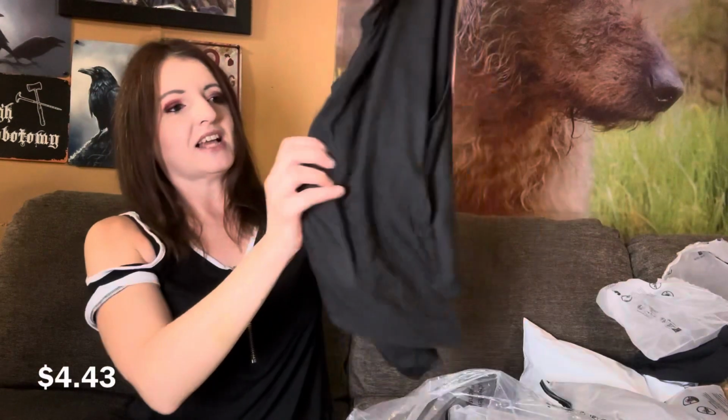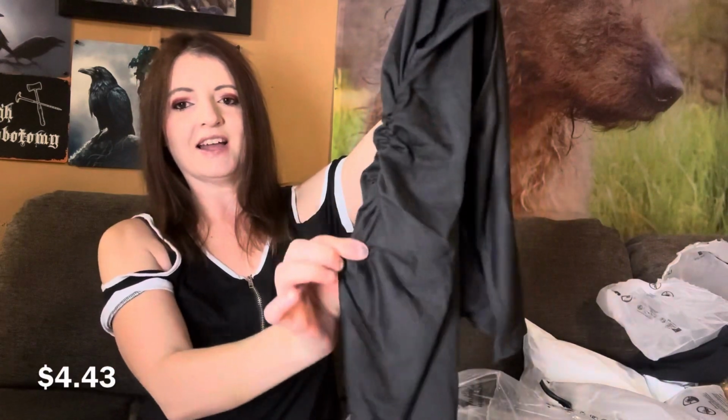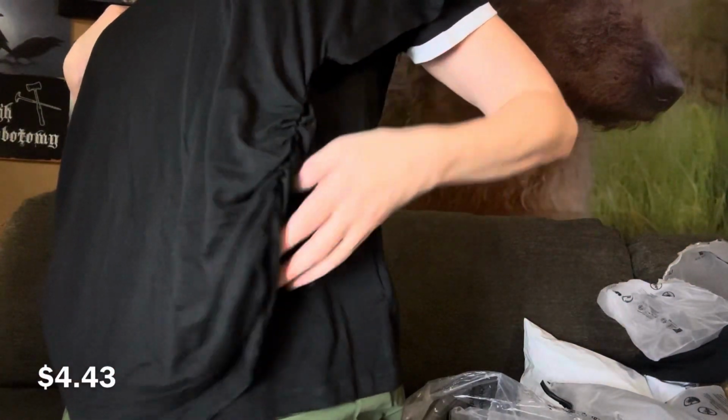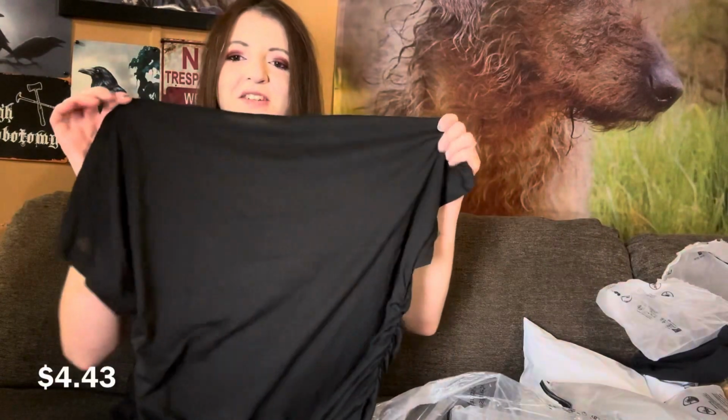What the hell is this? I get that it has ruching, but why is it so high up? When I wear this, it's gonna be up to here. I'm not even gonna try this on. This is ridiculous. I'm not even doing it.